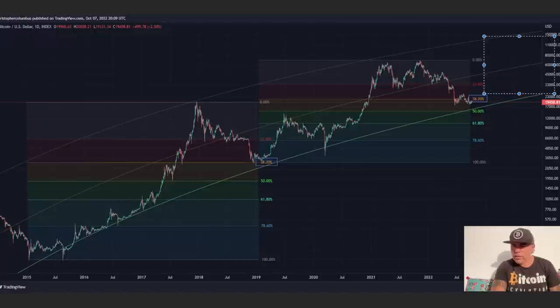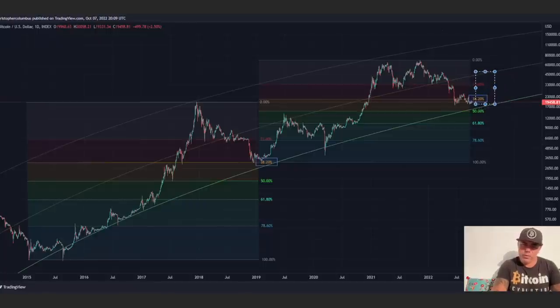How long is it going to take? I think it could take all the way up to 25. Could it be a short in-between bull run as well, to the mid of this, to the 30k, 40k level? Yes, we saw that as well here. We had a short run that can happen again over here.